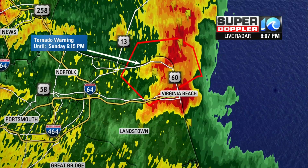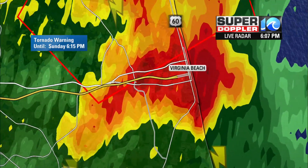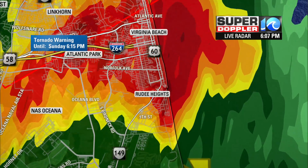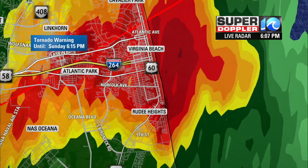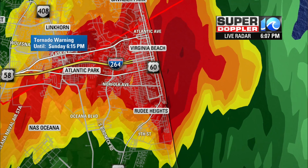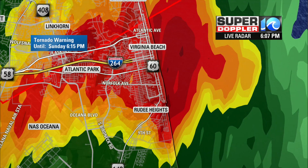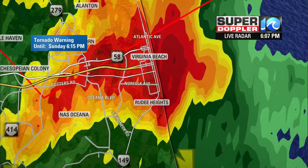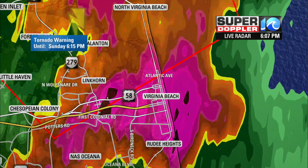Just an area of heavy rain moving through Virginia Beach, through the ocean front. Get off your hotel balconies. If you're at the ocean front, there's lightning around your area. You don't want to be on a hotel balcony. Even though it's not raining, lightning can strike the balcony where you're standing. So get back inside the hotel room if you're here for Something in the Water, and just continue to watch it from the hotel room that you're in. You should be fine across the ocean front as we go into tonight.